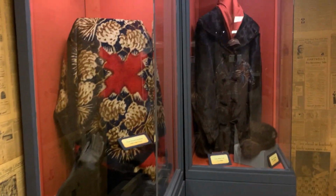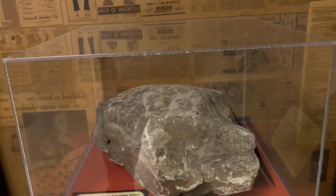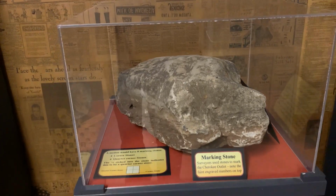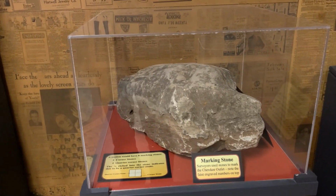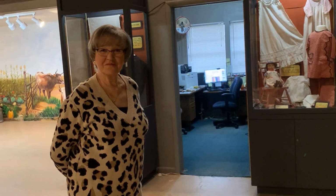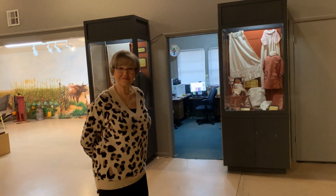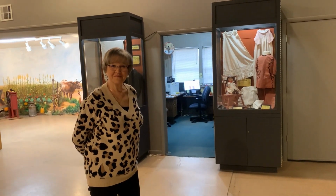There's some clothing, guys. Here's something we like. Marking stones for the surveyors, just to mark the Cherokee Outlet here. Preserving it, guys. Oklahoma Historical Society, thank you guys again for allowing us to be here, and we give credit to where credit's due.